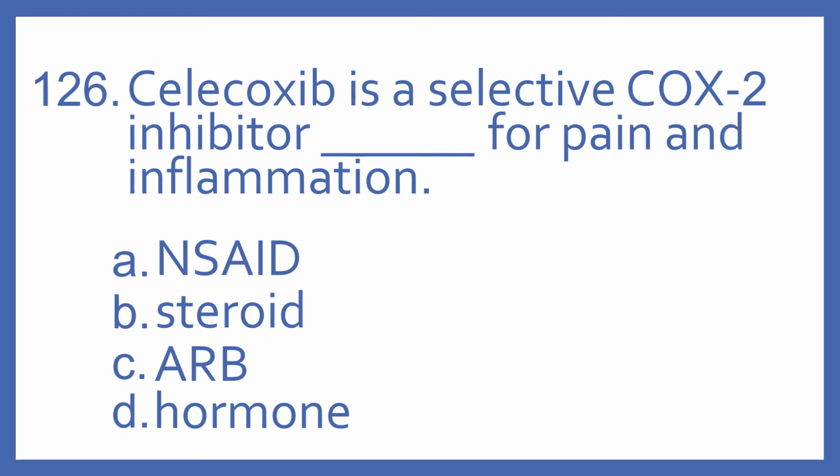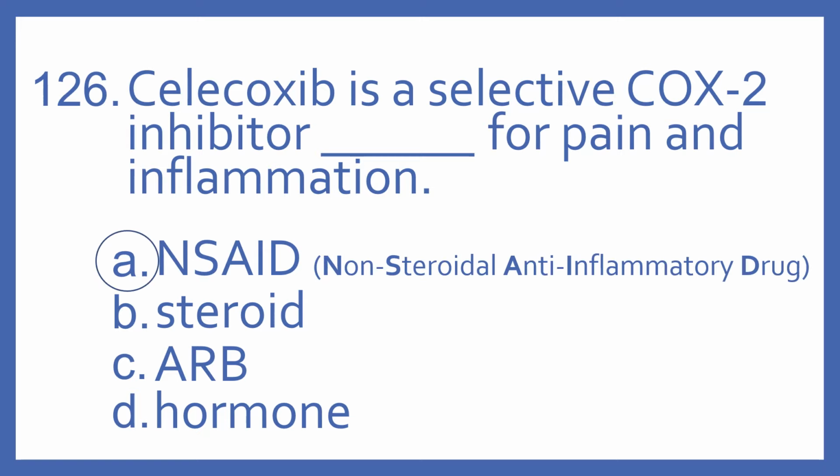Number 126. Celecoxib is a selective COX-2 inhibitor blank for pain and inflammation. A, NSAID, B, steroid, C, ARB, or D, hormone. And the answer is A, NSAID. Celecoxib is a selective COX-2 inhibitor NSAID for pain and inflammation, and NSAID stands for non-steroidal anti-inflammatory drug.